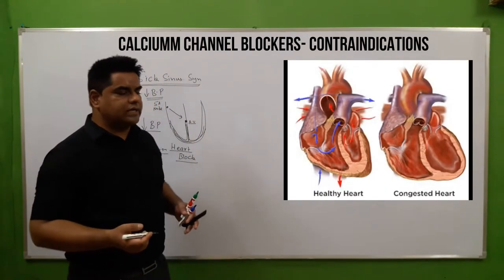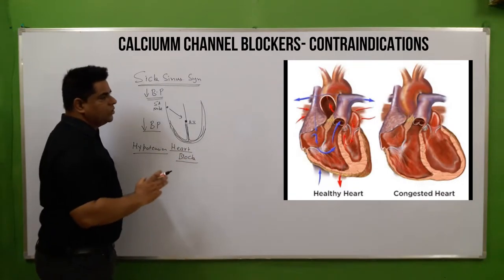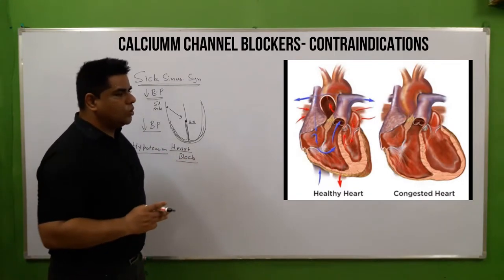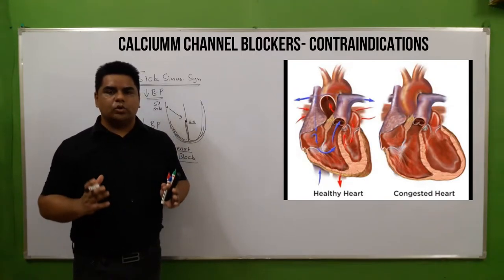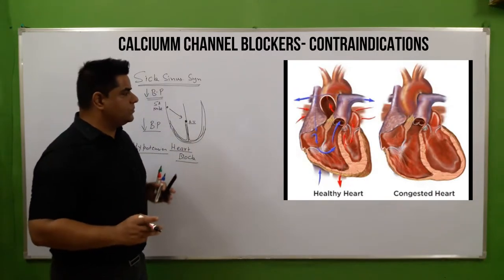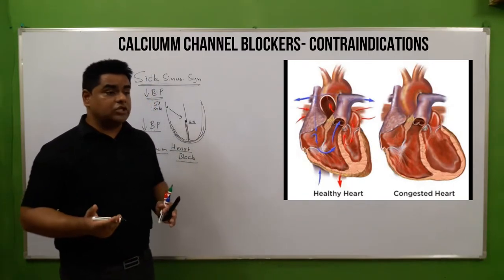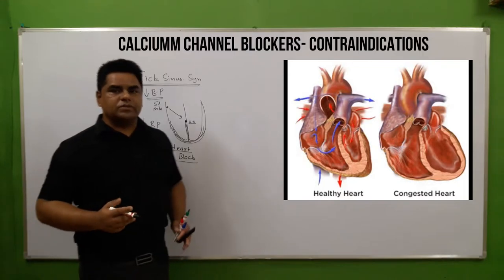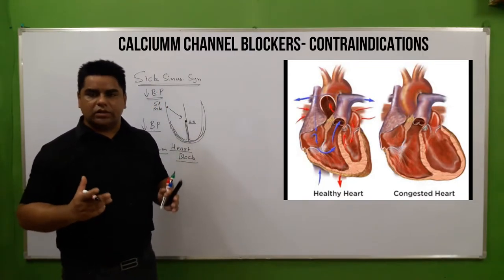Congestive cardiac failure, ladies and gentlemen, CCF. As we know, the BP is already low, the heart is feeling pressure and workload, and is not able to pump properly. It may also cause pulmonary edema, which will further increase the complications. So calcium channel blockers are prohibited in this case also.